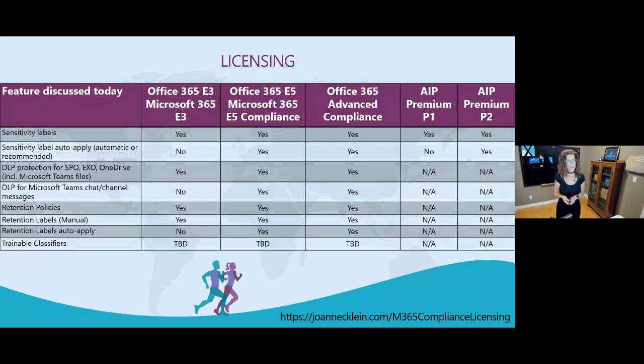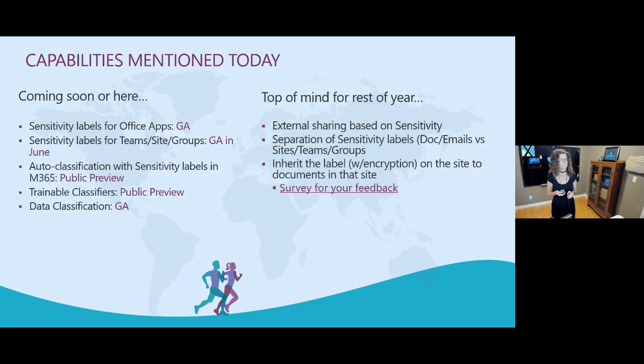Okay, I wanted to share a licensing slide because I get asked this quite a bit about the features I talked about today. Many of them are available only with an advanced compliance add-on, as well as some of the features I talked about. On the left-hand side is what is either coming soon or here. If you haven't participated in any of these previews, get in. It's a good opportunity for IT people to try them out and see how they work. On the right-hand side is Microsoft's top of mind external sharing based on sensitivity.